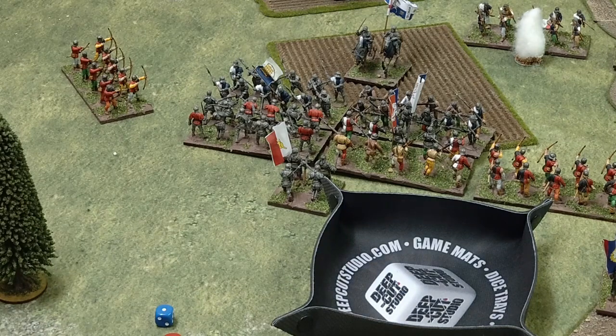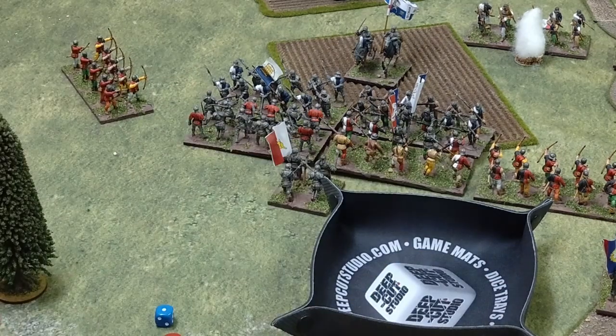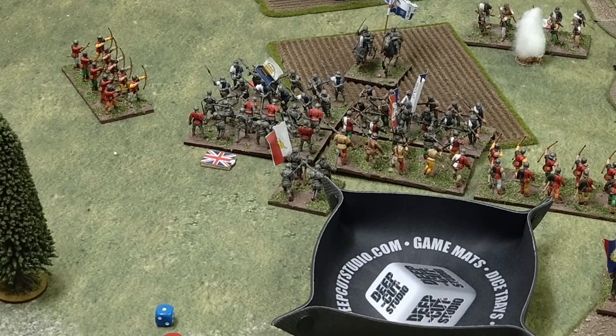From a supporting perspective, the archers can support because they're within 6 inches. And they provide 3 attacks in close combat. So they will be hitting on 4s because there's no modifiers for these, and they hit once, which means a save from Somerset on 4, sorry, and they pass. Okay, so we'll just add casualties on. So Somerset has taken 2 casualties, and Exeter has taken 1 casualty. So Somerset has lost that combat.